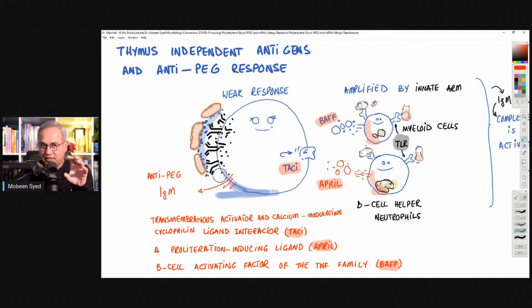When the polyethylene glycol connects with the IgM and IgD on a B cell, but connects in a large quantity, these B cell receptors, when they are tickled in a larger number, then the B cell says, man, there is a problem. It does not need to bring in the lipid nanoparticle. It does not need to break it down. It does not need to present it. It simply says, I'm going to make more IgMs. And that weak response starts, as we discussed before.